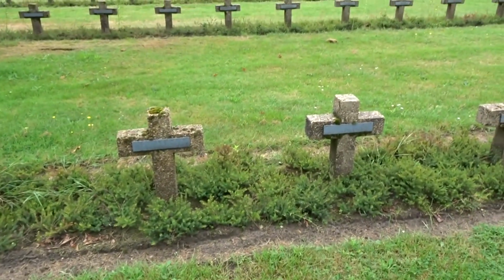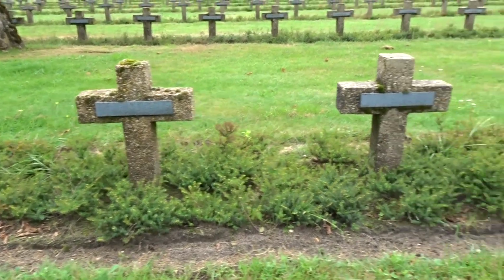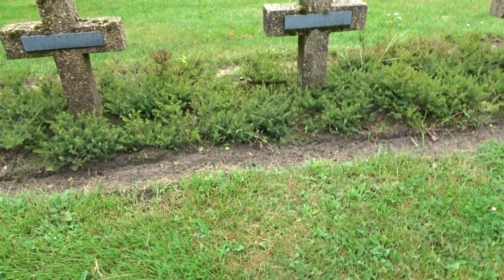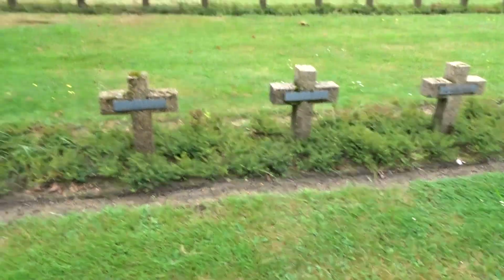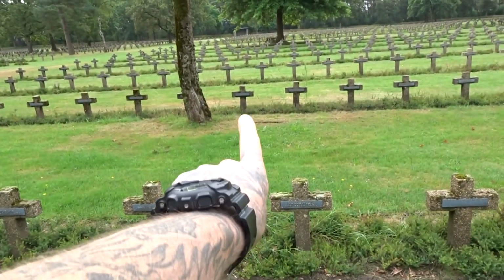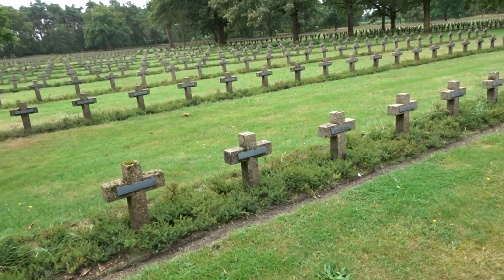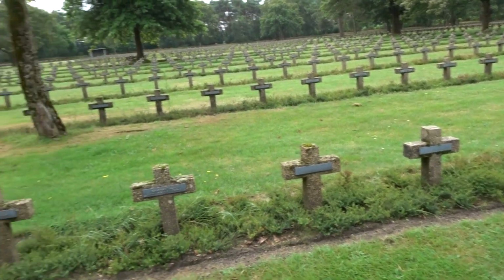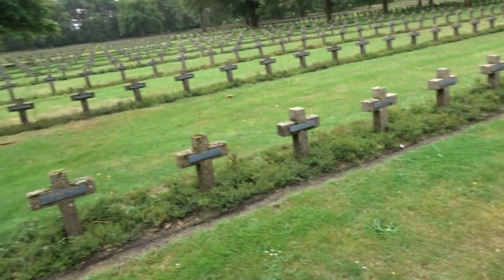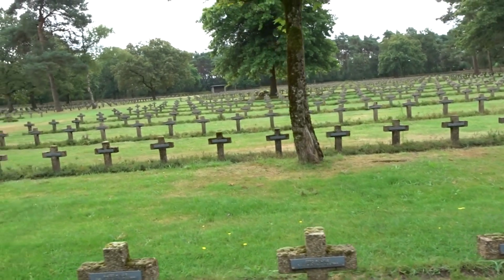And right here I came by 2 stones which don't have any names on them at all. So is that because there is nobody buried here, and right over there actually is another one, because the bodies were dug up and brought back to Germany to be with their relatives, or have they never been able to identify them? I don't know.